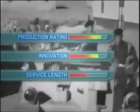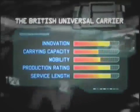until the mid-1950s. So on our matrix, it scores high for production rating, as does its innovation and service length. Marked down is its carrying capability and mobility rating, but not that low. It earned 7th place in our top 10 infantry fighting vehicle list.